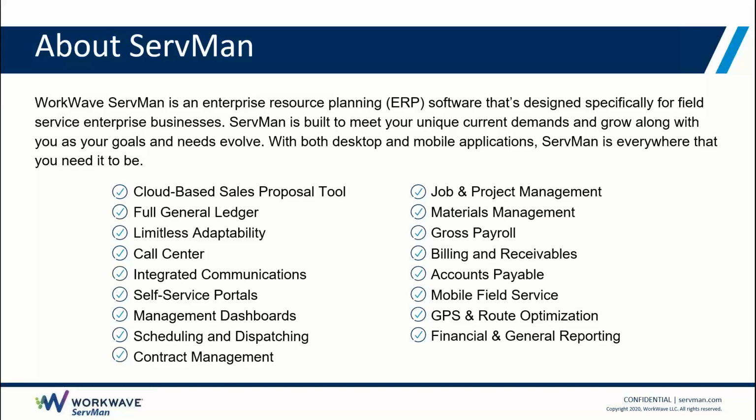Full general ledger. This is one of the things that separates ServMan from virtually every other product that's out there for a field service application. We provide the accounting system. You're not using a third-party accounting system and the problems that can occur when you have an external accounting system that you're trying to use to run your business.